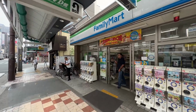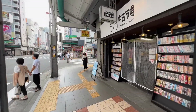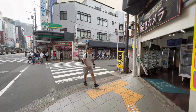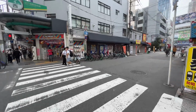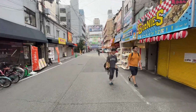Family Mart, the best of konbinis. If you ever see some place that has this type of netting, it's not to keep the air conditioning in, it's actually to keep the vision out, I guess. So we're going to go up here, turn a corner, and then come right back.